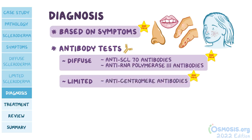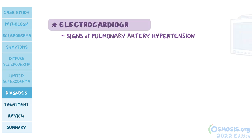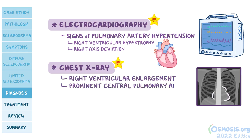Next, evaluating organ damage is also important. Pulmonary function tests can be used to look for restrictive lung disease. It's also important to look for signs of pulmonary artery hypertension. This can be done by electrocardiography, which shows right ventricular hypertrophy and right axis deviation, and by chest X-ray, which can show right ventricular enlargement, a prominent central pulmonary artery, or peripheral hypervascularity.